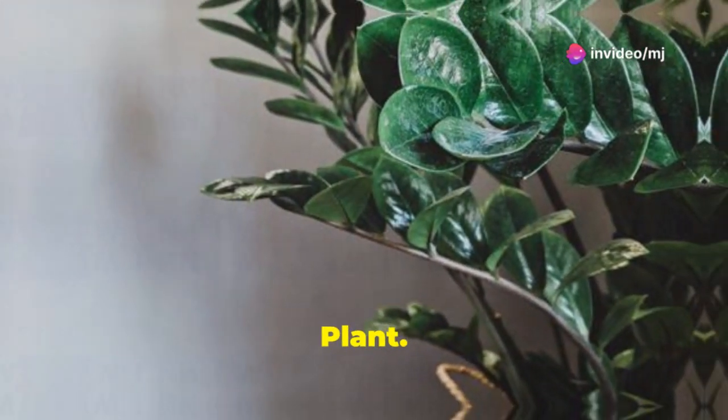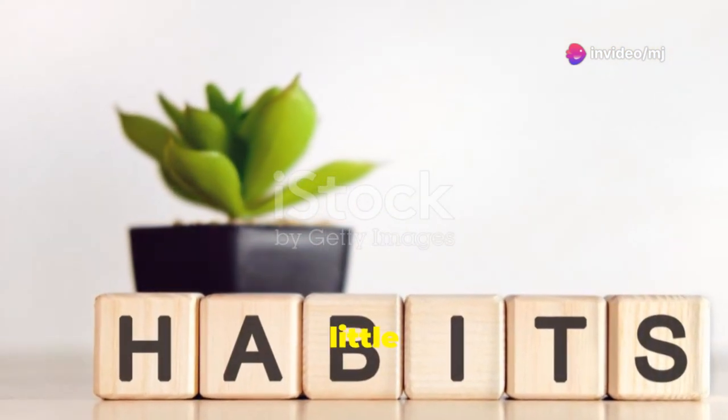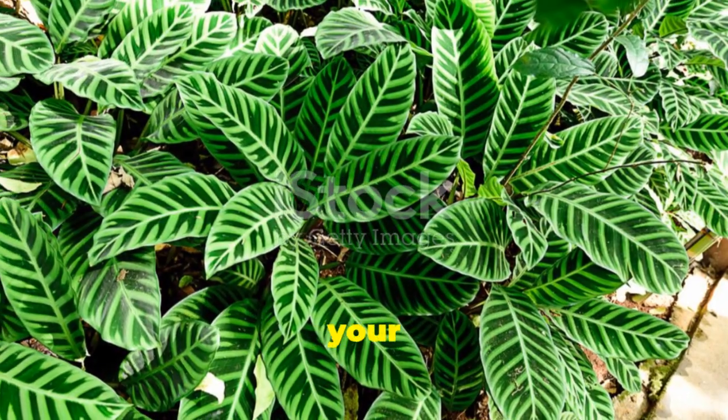Finally, the jade plant. This succulent is a symbol of good luck. It needs bright light and a little water, and it'll thrive for years. So there you have it, 10 low-maintenance houseplants that will make your home greener and your life easier.